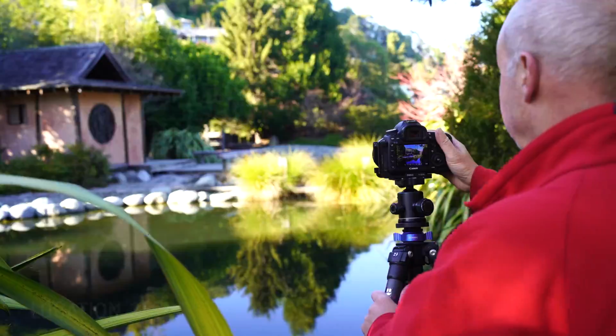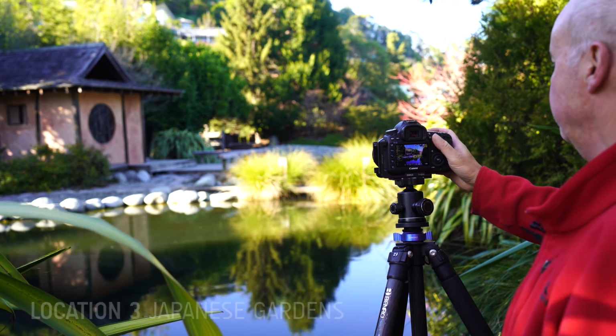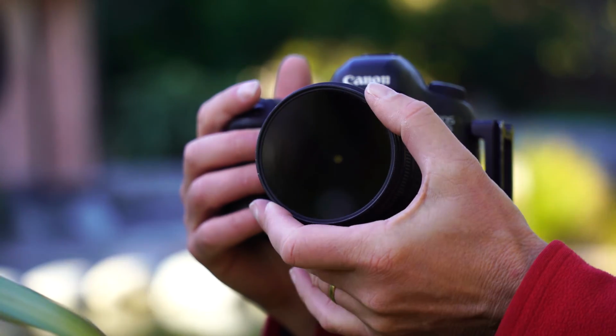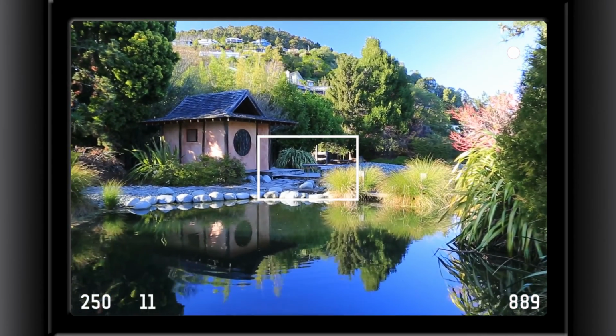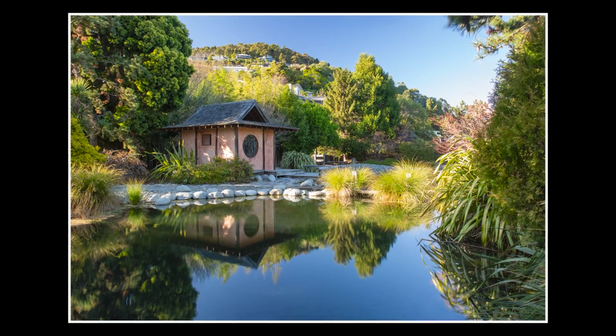Well, I made it to location 3, the Miyazu Gardens. Okay, my focal point here is the Japanese house with a circular window, and it's beautifully reflected in the water. Now, to photograph the scene, I'm using my wide-angle lens with a CPL filter to polarize the sky and make it a bit darker and bluer. This should be a great publishable shot. Let's move on to the next location.